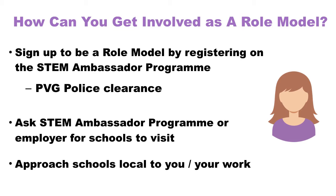If you are in employment with an employer who has contact with local schools, maybe feeder schools in their area, you could ask your employer if there are schools that they want you to visit, or if they have an ongoing relationship with those schools. I still recommend that you join the STEM Ambassador Programme though, just to get your paperwork sorted. And then you could also approach schools that are near where you live or where you work, or even your own former school, which is often a nice touch for the pupils because they can see what former pupils have gone on to do, and it makes them feel like they can do it too.